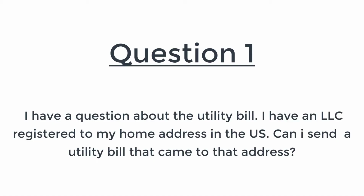So question number 1, I have a question about the utility bill. I have an LLC registered to my home address in the US. Can I send a utility bill that came to that address? Yes, as long as the utility bill, electric bill, phone bill, internet bill, etc. matches the one that is registered with your LLC, you can use that. Provide them your utility bill in PDF form. Also try to provide them with more than one piece of proof, just to be on the safe side.